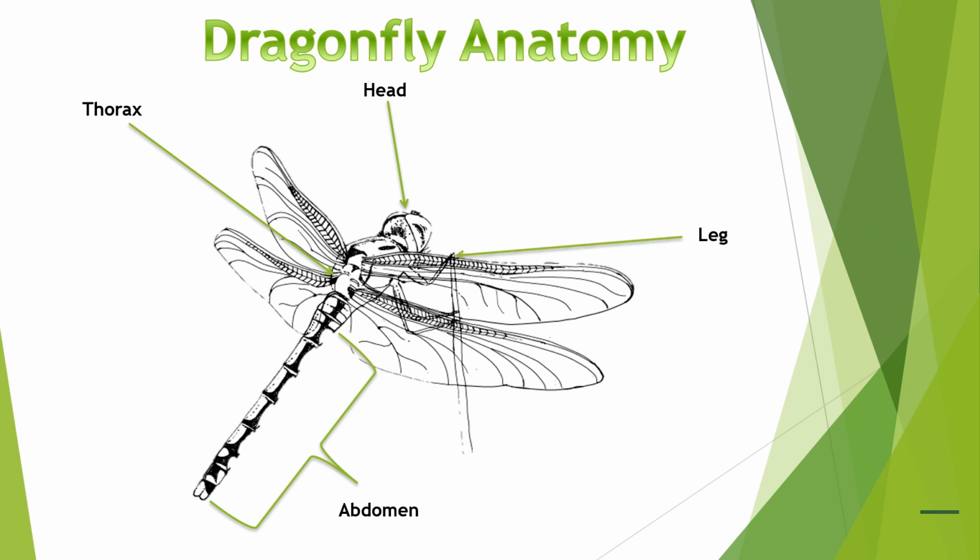Then we have the legs. Dragonflies have six legs, which are adapted for grasping prey in flight. Their legs are covered in tiny hairs that help them capture and hold onto their prey.